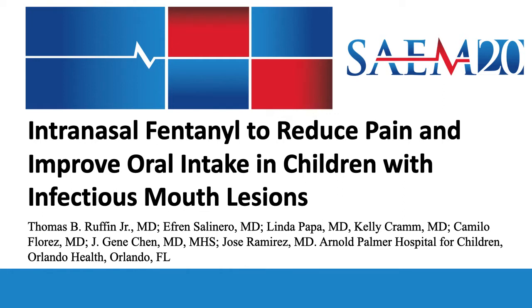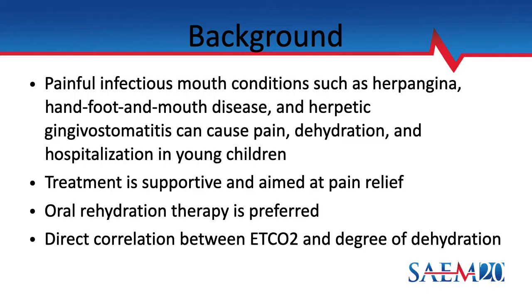Today I'm going to go through our study, Intranasal Fentanyl to Reduce Pain and Improve Oral Intake in Children with Infectious Mouth Lesions. Painful infectious mouth conditions such as herpes angina, hand, foot, and mouth disease, and herpetic gingivostomatitis are a common presentation to the children's emergency department. They are self-limited, but can cause pain, dehydration, and hospitalization in young children.